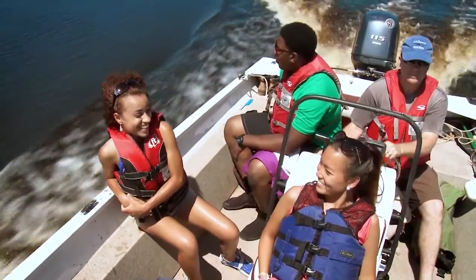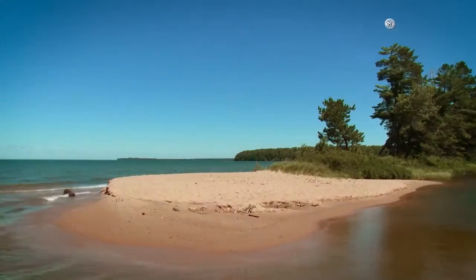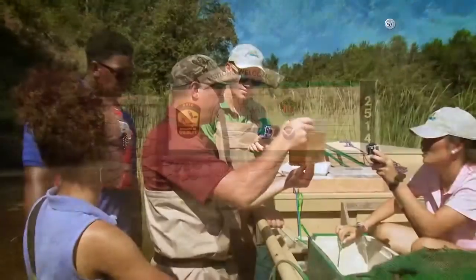Welcome to our Great Lakes adventure. Over the next few months, we will be exploring Lake Erie and Lake Superior, along with their tributaries and coastal areas. We'll be highlighting the many programs, dedicated researchers, organizations, and individuals working to keep those fragile ecosystems healthy and productive.